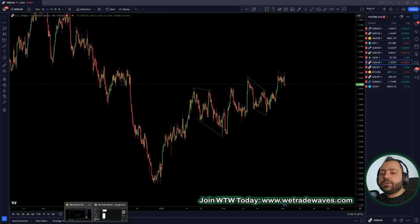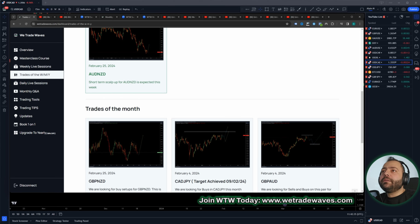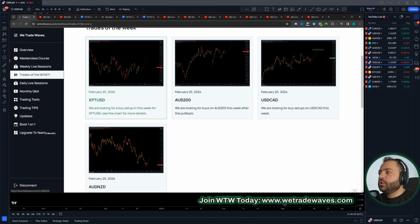If I go to the dashboard just to show you again, the trades of the month. Aussie New Zealand, by the way, also trade of the week, and dollar CAD, as you can see here, to the upside. Aussie 200 to the upside, and XPT, this was not moving as expected. Of course, we will not be right for all the trades, but for this one, if you are wrong, you can lose 1%, which is totally fine. And if you are right, you can make 5% and above. You get the point, guys, regarding risk management, money management, and trade management. So Aussie 200 to the upside.